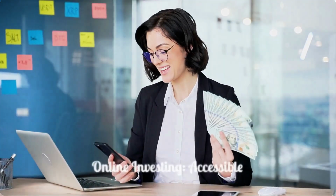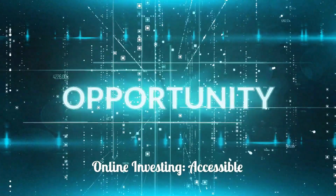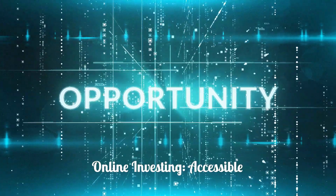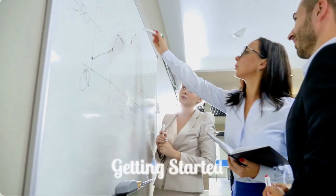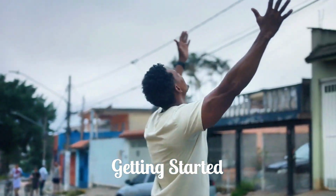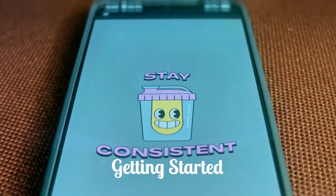So, there you have it. Online investing is not some mysterious, exclusive club. It's a powerful and accessible gateway to building wealth for anyone willing to learn and take action. It's simple to get started with the right platform and approach. And it becomes incredibly powerful when done correctly and consistently over the long term.